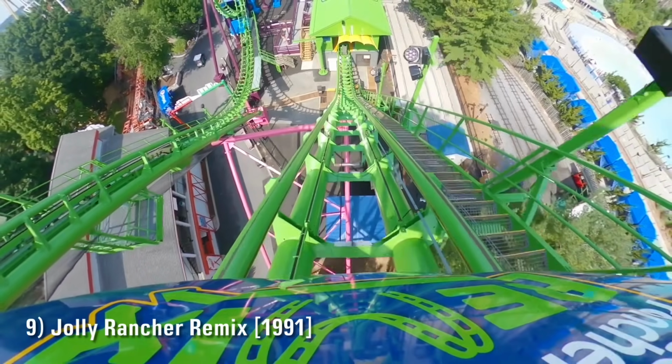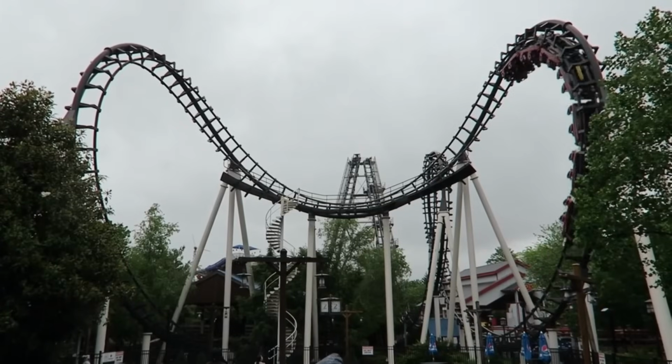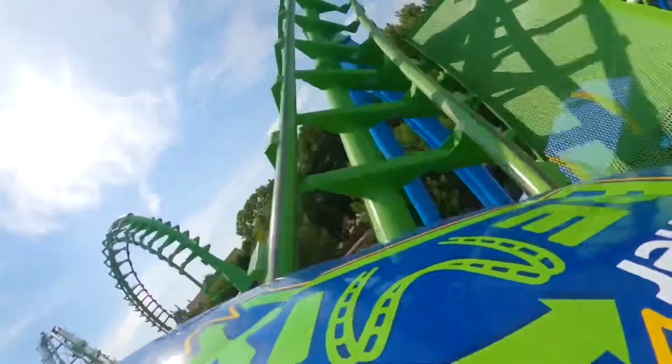Number 9, Jolly Rancher Remix, opened in 1991. I'll admit, this one is a bit of an unfair ranking as I haven't ridden this coaster since it was known as Sidewinder before 2022. This has always been your standard Vekoma boomerang layout with a cobra roll, vertical loop, and 2 lift hills that take riders forwards and backwards.